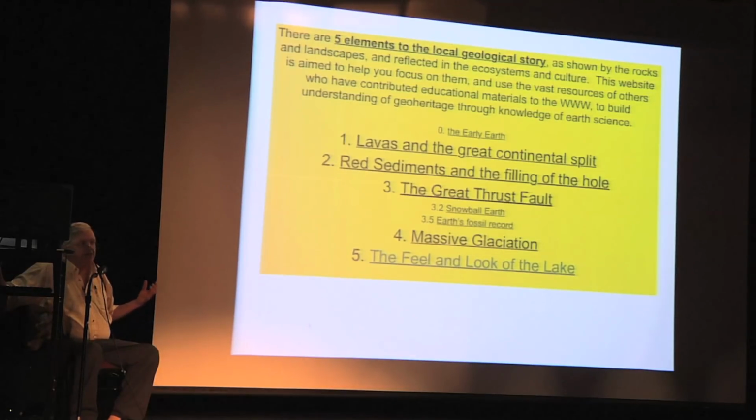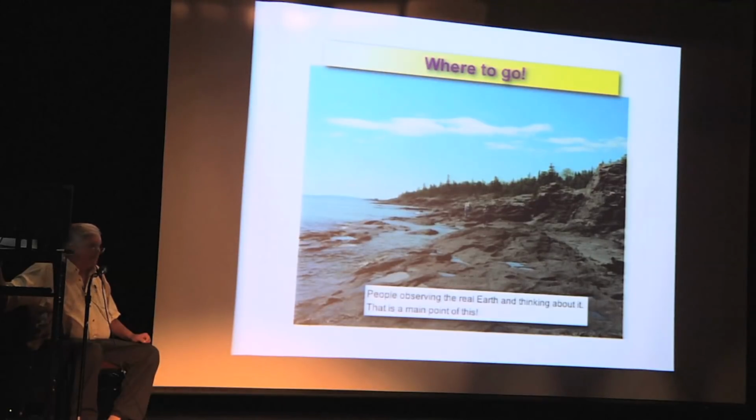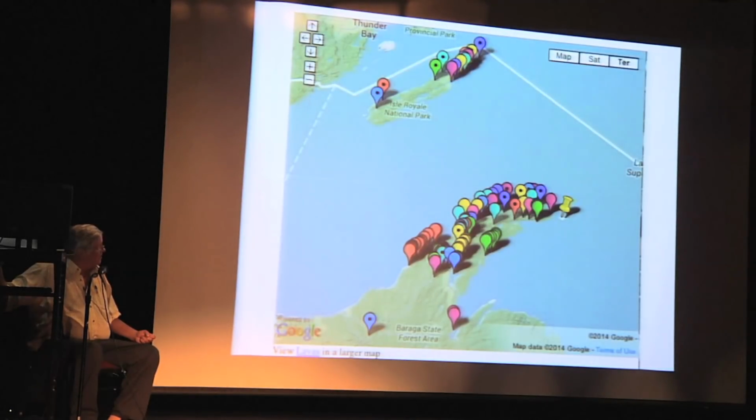And you can follow these things, and what I've tried to do is to explain this. And I explain it both on the web and also from field sites. Because the main point of all this is to get people outside and to look at the rocks. And we have a great resource, especially along lake shores, like this place on Raspberry Island in Isle Royal, where you have a wave-washed shoreline where the rocks are really well exposed and easy to see.